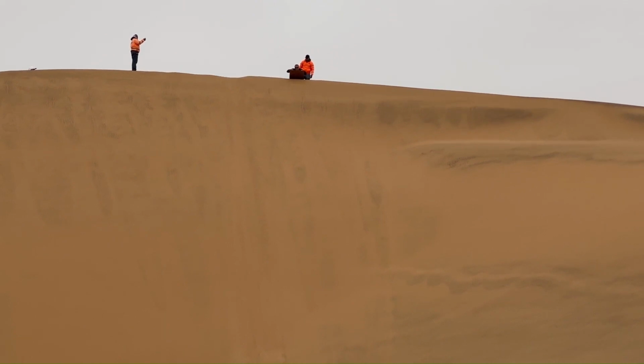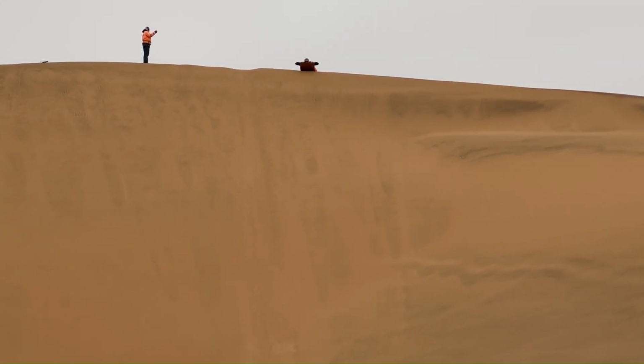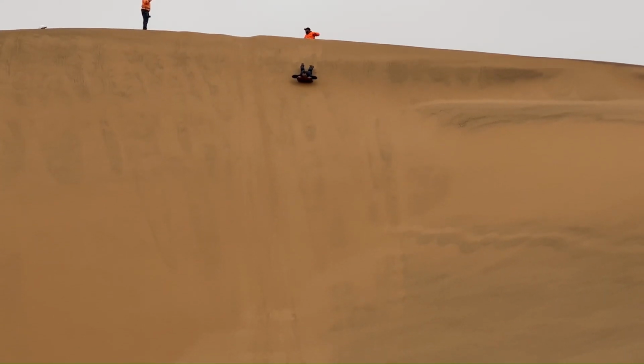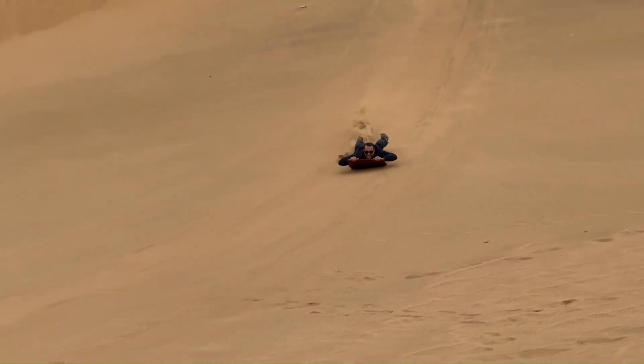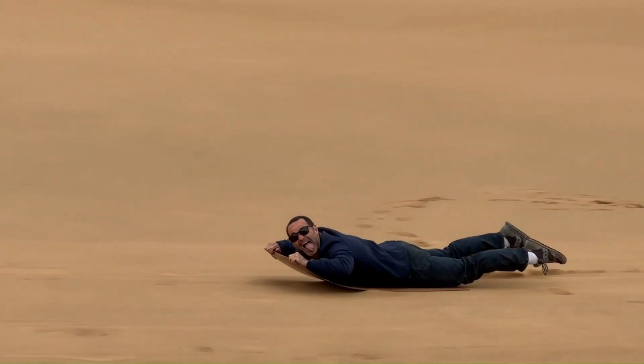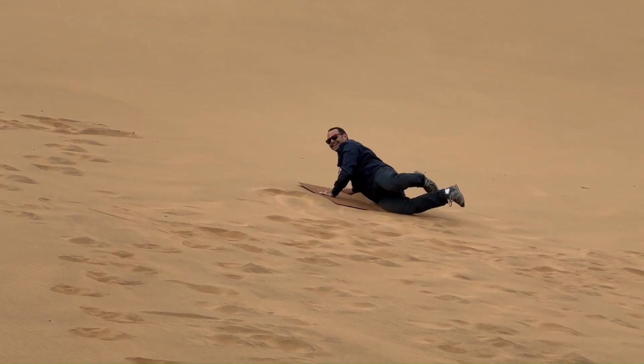Lastly, our journey culminated in an unforgettable sandboarding adventure amidst the Namib dunes, an experience that seamlessly blends adrenaline with awe-inspiring landscapes. As you lie down on your board and prepare to descend the towering dunes, the sheer thrill of anticipation sets in, creating an exhilarating atmosphere.